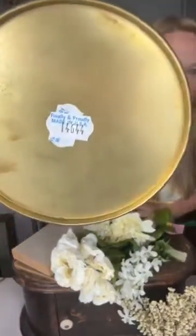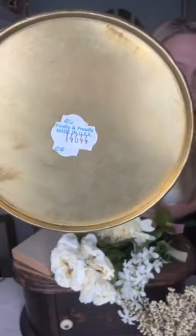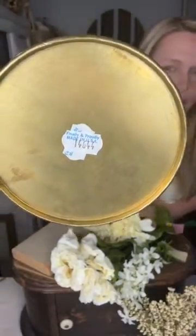This says finally, which kind of made me laugh because I thought it would say finally, like so fine, finally and proudly made in the USA, but it says finally and proudly made in USA. So I don't know what that's all about. Look at that. So it's spelled finally, not finally. So I thought that kind of gave me a chuckle. I don't know if that's intentional or not, but nonetheless.